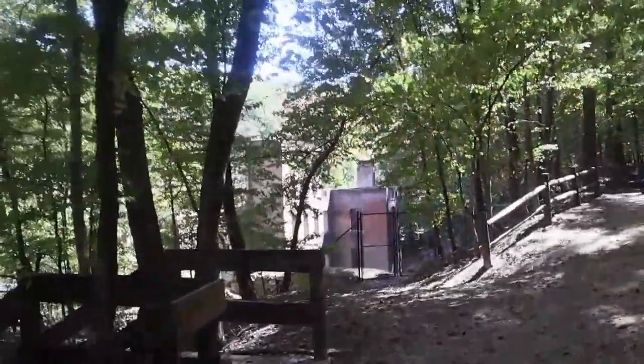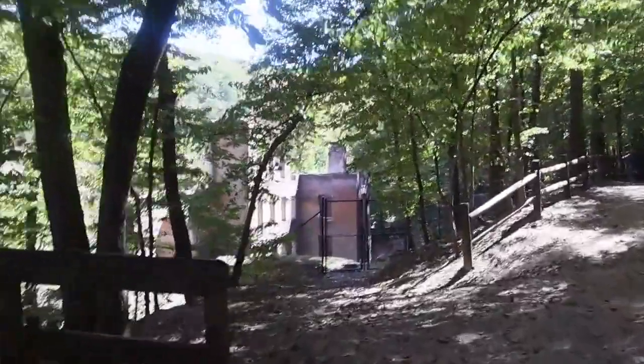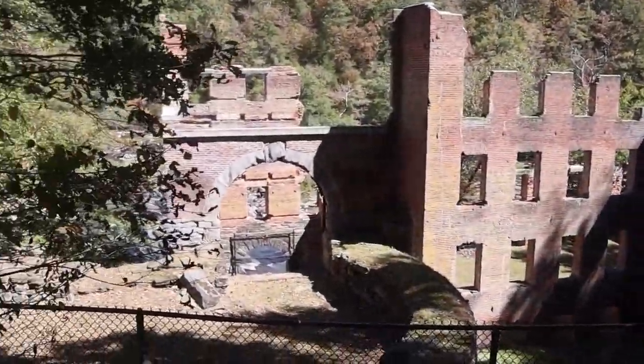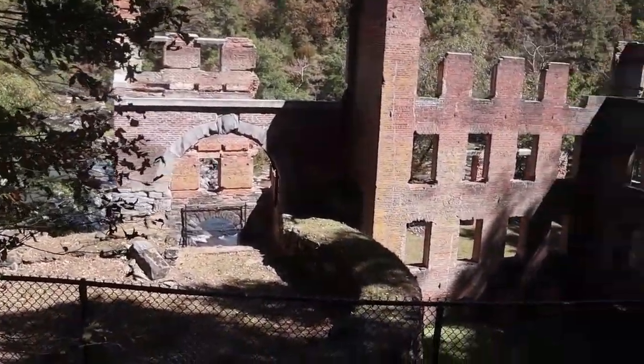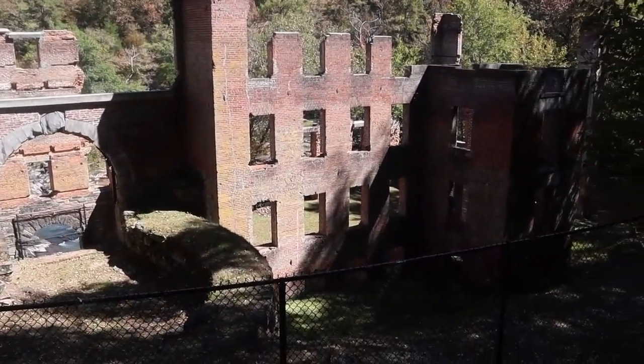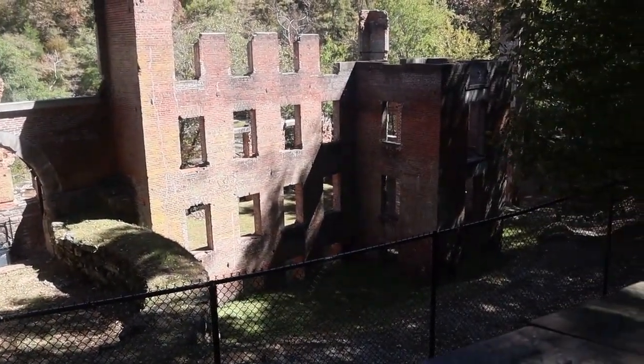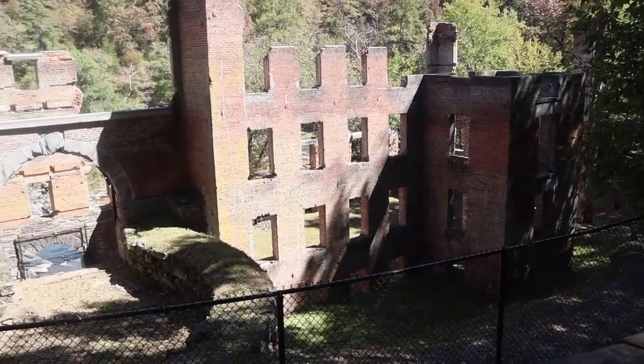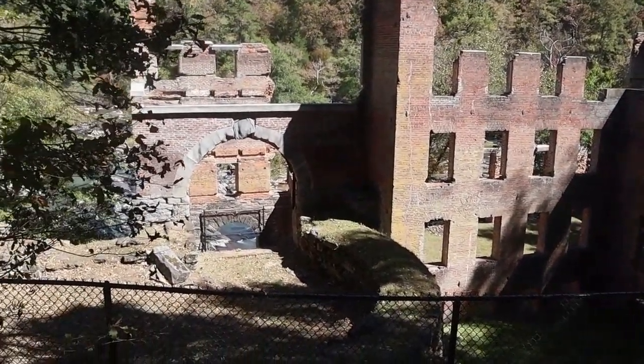So I told you all that I had a surprise for you at the end of the trail, and here it is, the mill. I wanted to come up here so I could get a better shot. So this is the factory, and it was a five-story factory said to be taller than any other building in Atlanta. The windows flare outward on the inside of the factory walls to emit as much light as possible.